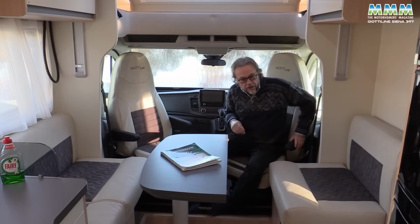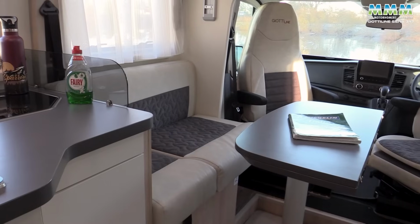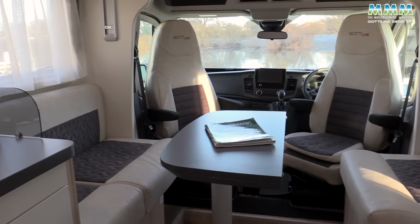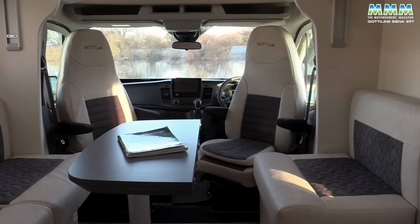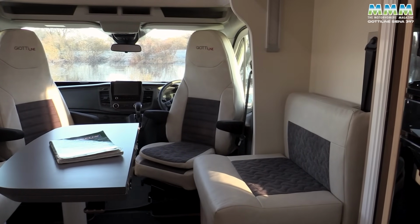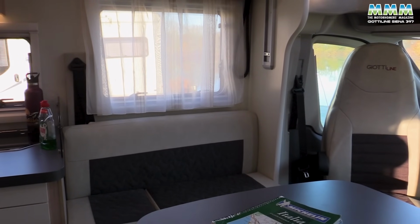So in this 397 model, you have the on-trend parallel sofas or face-to-face lounge. It does make a more open feel up front. There is the alternative. You have the 390 model in the Sienna range, which has the sort of more European style half dinette. But this is the 397.